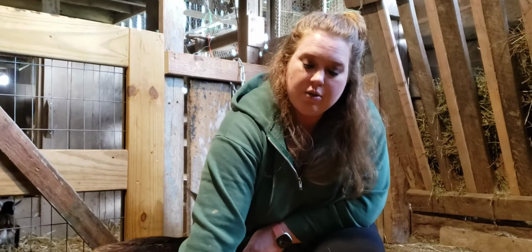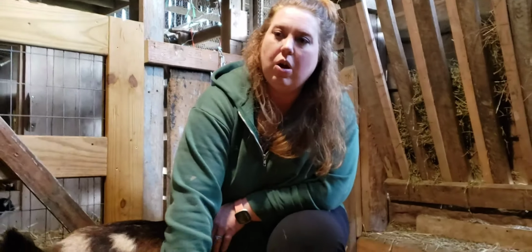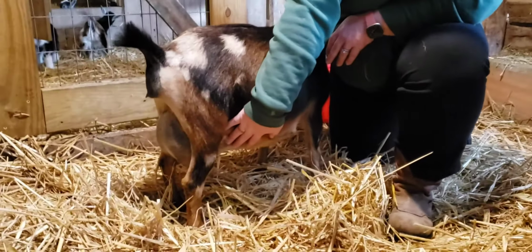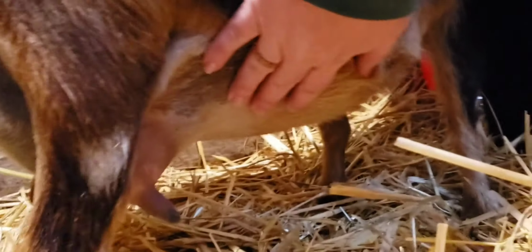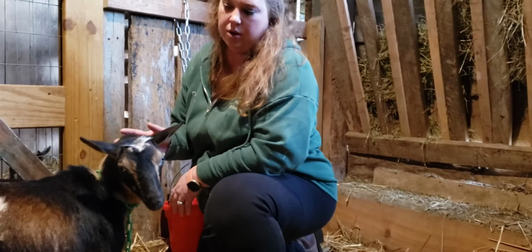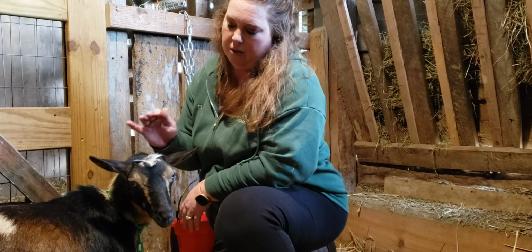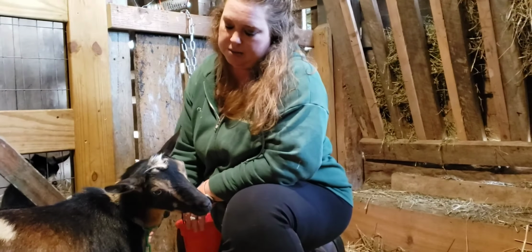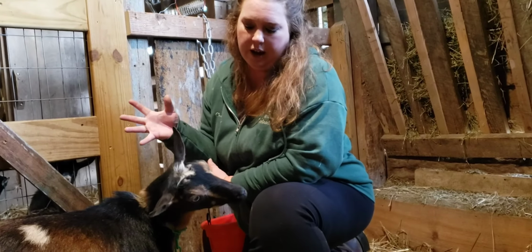And another thing, you've heard me talk about how you can feel the kids down here on the right side, closer to the udder. Once they go into labor, you really don't feel the kids as much. It's kind of like everyone's just getting ready. And so I've never really felt them right before labor or right before they were to kid, just because, again, it's just kind of like everything's all tightened up in there.